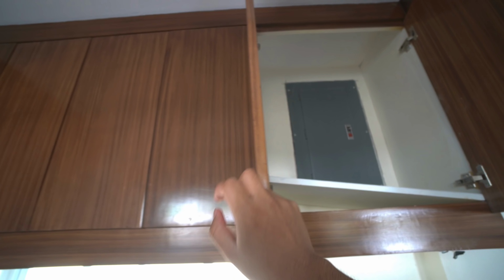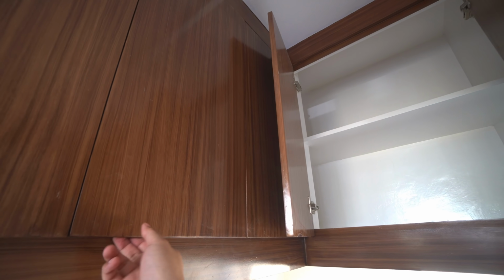Yan. So, dito may breaker ka din. Dito sa right side. And dito, so pare-pareho lang naman yung itsura ng mga cabinets dito. So, pwede ka maglagay dyan ng mga ano nyo, oil, sugar, toyo.